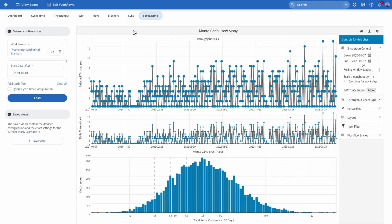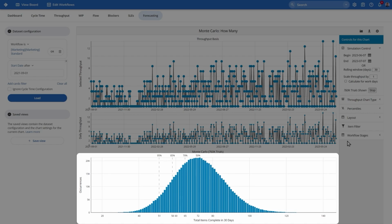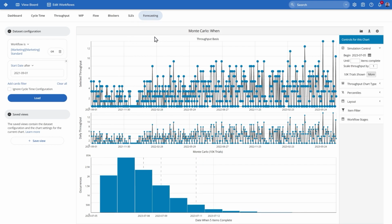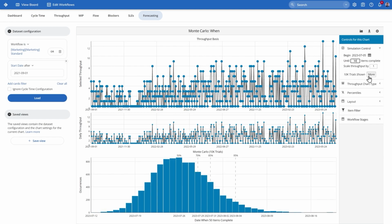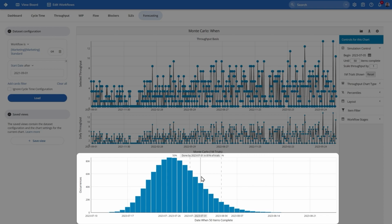For example, let's see how many work items this team can deliver in the next 30 days. Based on this particular data set, the simulation shows that there's slightly above an 85% chance for 58 or more work items to be finished in the next 30 days. With Monte Carlo When, on the other hand, the logic is reversed. You can derive probabilities until what date a given number of work items can be completed. So let's see how long it will take for 50 work items to be done. Based on the historical data set of this team, there is almost an 85% chance for 50 work items to be completed until the 31st of July.